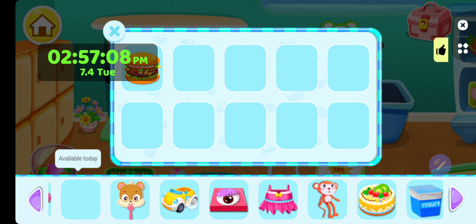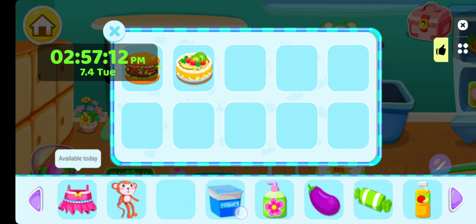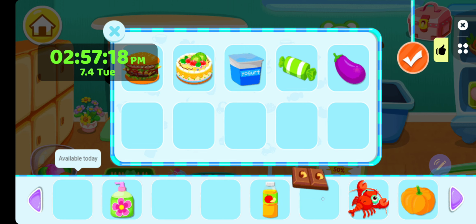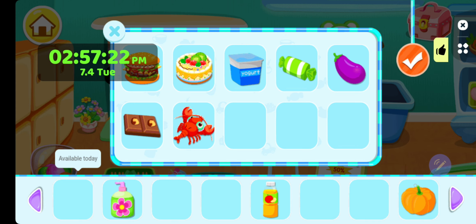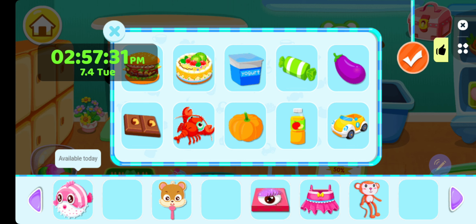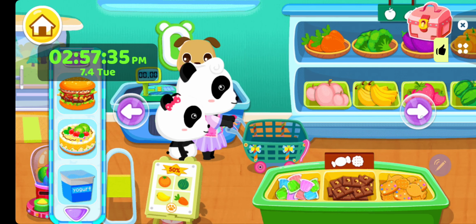Hamburger. Cake. Yogurt. Candy. Eggplant. Chocolate. Lobster. Pumpkin. Apple juice. Car. We need to buy these things.